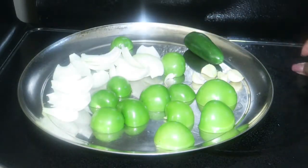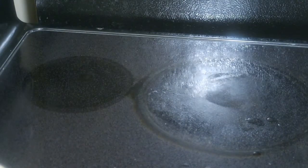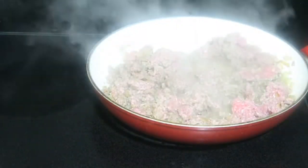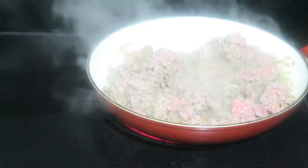And so while that's going, what I'm gonna do is just get my ground beef cooked up, and I'm gonna make a red salsa too, so I'll come back and show you guys. Okay, so I got my ground beef browning. I started off with a half an onion diced up. That's usually how I get started.